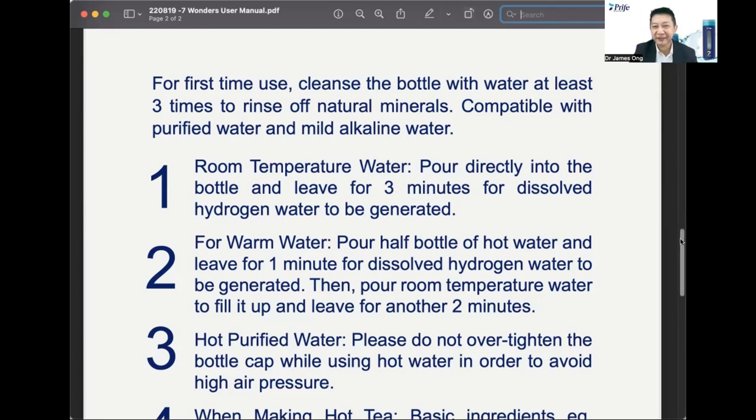So then you will say, oh, Dr. James said this, and this is a caveat. 3 minutes is only initially, and then as you go along, maybe stretch it a little bit longer. But I'll come to the point about don't leave it overnight and so on. I'll go on with that in a while.